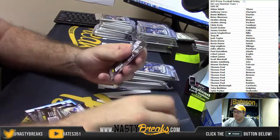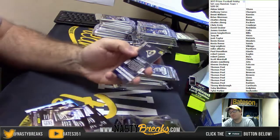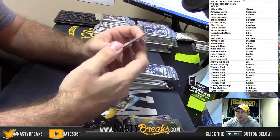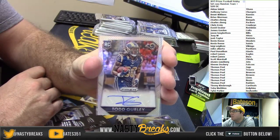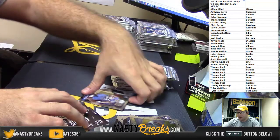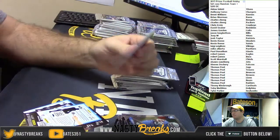Devin Smith. Uh-oh. Boom. Todd Gurley auto. Blammo, Rams. Blammo, numbered to 150. Todd Gurley auto. Very nice for the Rams. Going to Brian. Blammo. A Mariota and a Gurley. Todd Gurley auto.